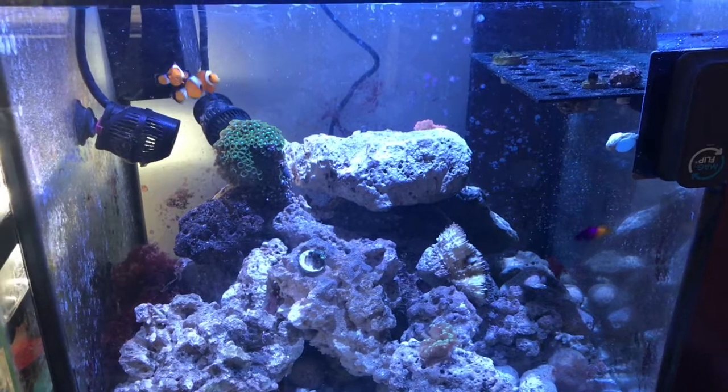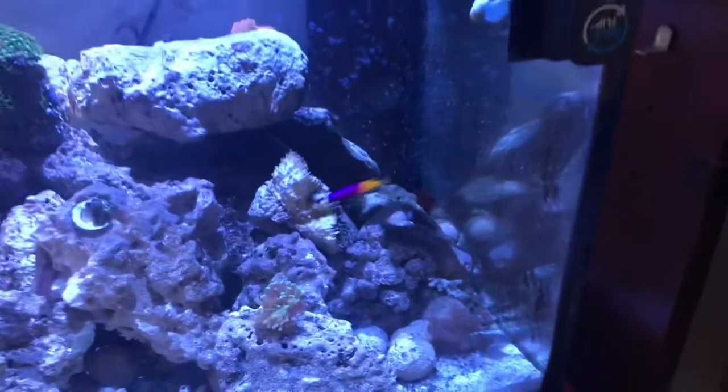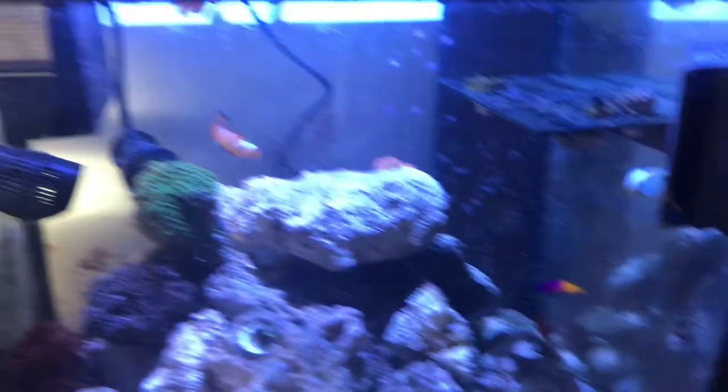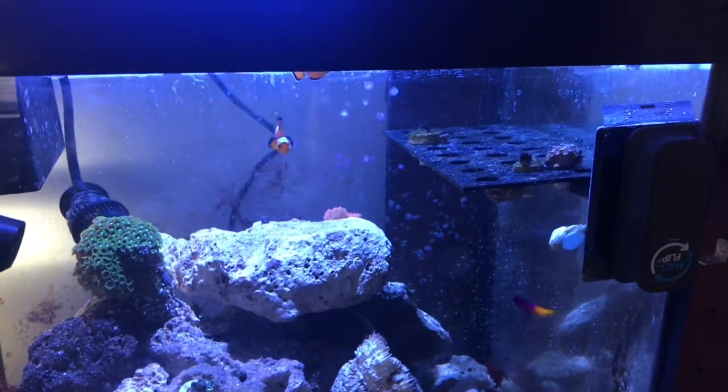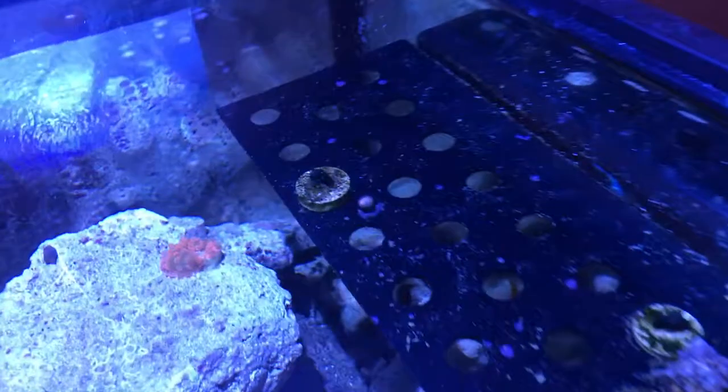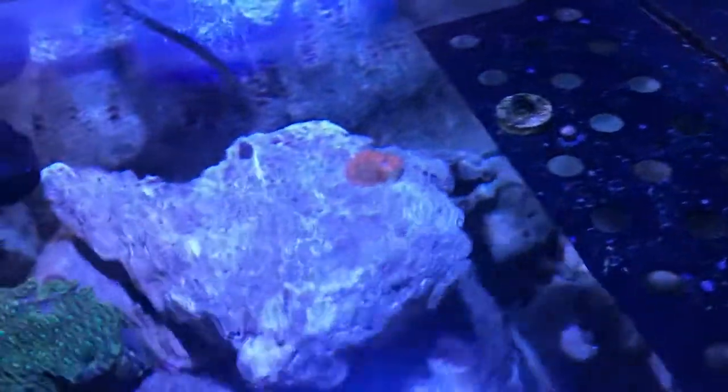Alright, the 27 gallon cube. Here's what's in it. Got the Royal Gramma, still really small, maybe an inch and a quarter. Same with these guys, two Ocellaris. I had the frag rack in here right now, simply because I have a polyp on it that I want to remove and glue to the rock.